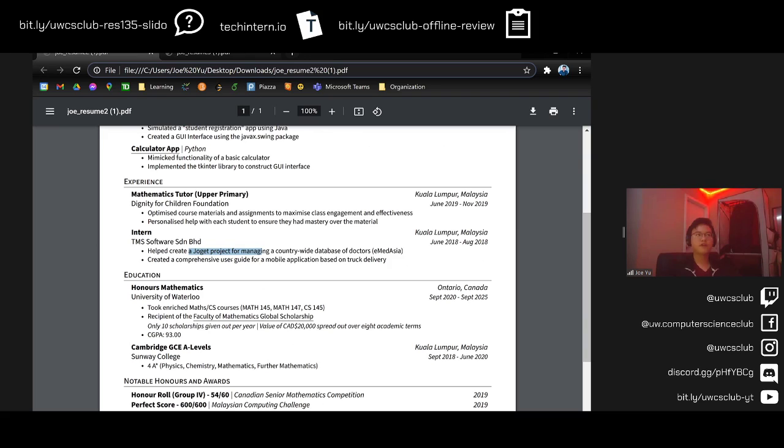So, how do I put this? As a developer, you work with people and your product is for people, right? One of the things you have to do is consider the end user when you're designing whatever application you're building. So you can use this as a good opportunity to talk a little bit about how you built the user guide and also how you kept the end user in mind. And that might show some initiative on your side.